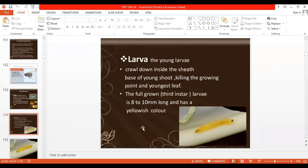Then the larval stage. The larva, which is yellowish in color, crawls down inside the sheath of the sorghum at the base of the young shoot, killing the growing point as well as the young leaves. The full grown larva is near about 8 to 10 mm long. After hatching from the eggs, the larva, which is called a maggot because this is a dipteran order pest, crawls down inside the sheath of the young shoots and kills the growing point as well as young leaves.